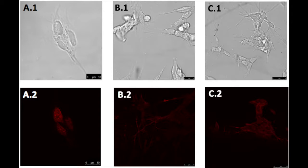As seen in Figure A1 and A2, in the heat shock group tested with 200 millimolar of ethanol, heat shock protein 70 is nuclear. However, as seen in Figures B1 to C1, heat shock protein 70 is perinuclear when the cells were treated with albiflorin, as the proteins are more present in the projections of the cells.